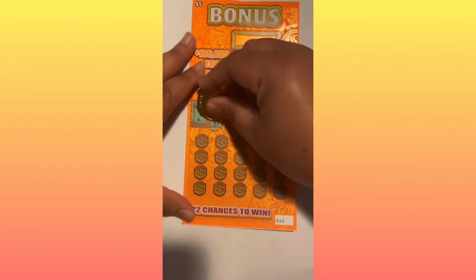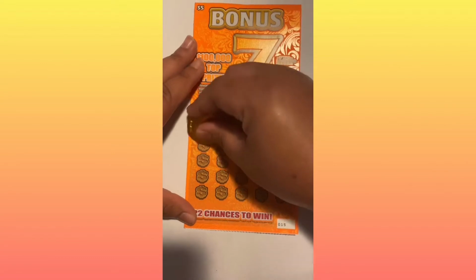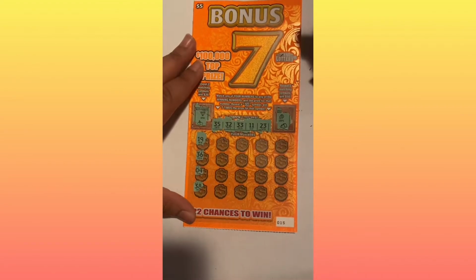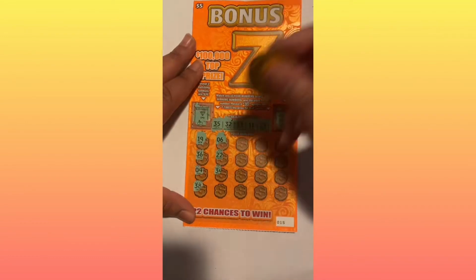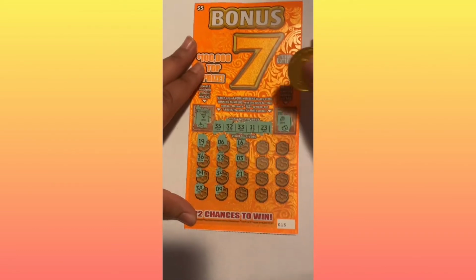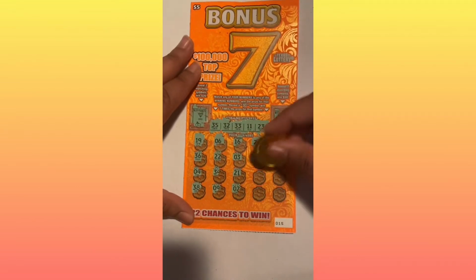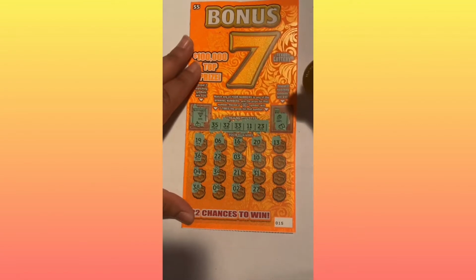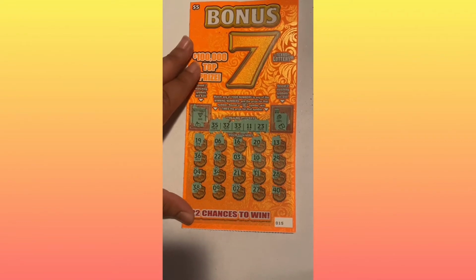All right, you guys, so let's reveal our winning numbers. 35, 32, 33, 11, and 23. So if we can get some sevens. 19, 36, nope. 4, 38, nope. 6, 22, nope. 34, no. 9, 16, 3, 21, 2, 20, 10, 31, nope, 27, 13, 29, 28, and 40. All right, no matching numbers there.